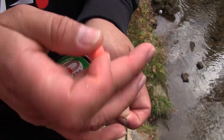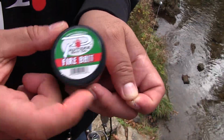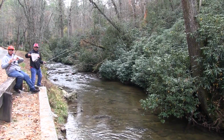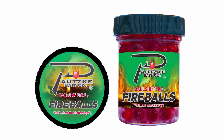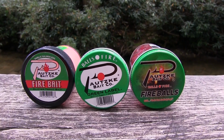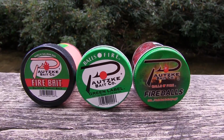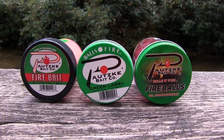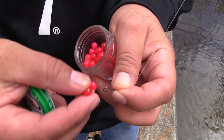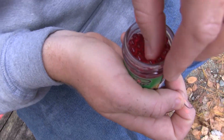And it's so clear here, you can actually see where the trout are. Now, all the other trout today, all the rainbows, mostly came on red fireballs and green label salmon eggs. You know, any of these 3 baits are great baits to use when you're up here in South Carolina. They're all 3 different baits. You have a dough bait, you have a real bait, which is the salmon egg, and then you have an artificial bait, which is the red fireballs.